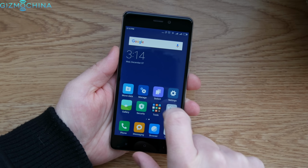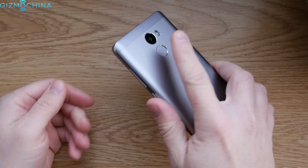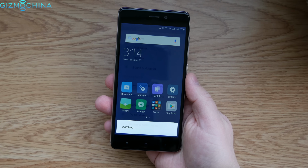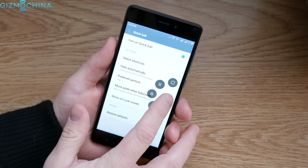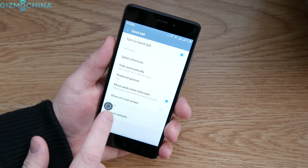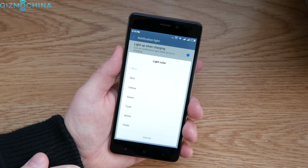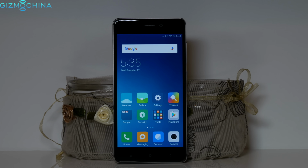Also, we can go to the so-called second space, which is, as Xiaomi says, like having two devices at the same time. In other words, it's like having two accounts on the same phone. Finally, the phone is pretty fast and fluid on a daily basis, and I didn't see any lag or stutter. Keep in mind that my Redmi 4 shipped with a global ROM.